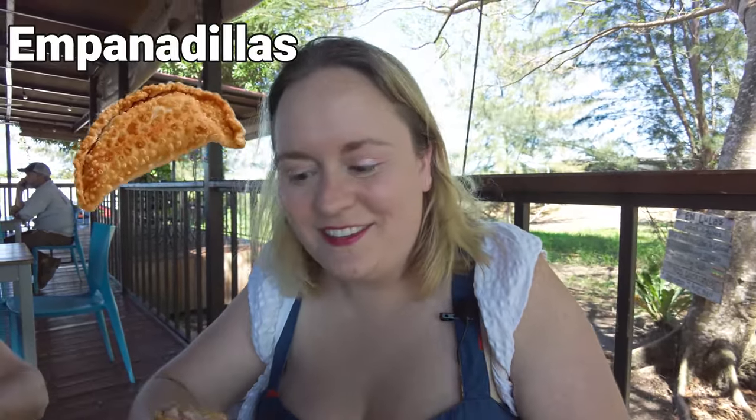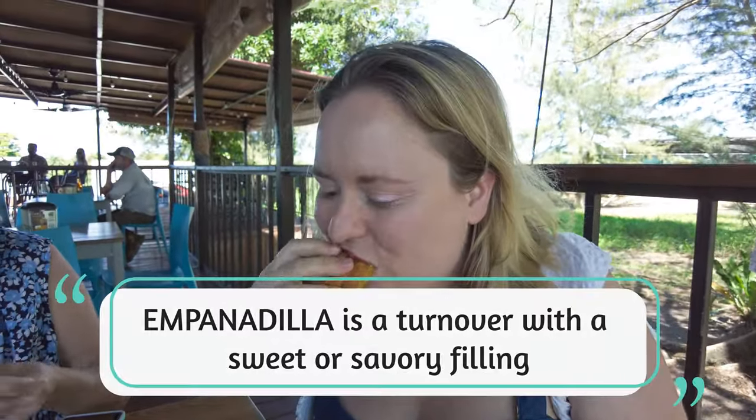Today we're here at Lula's Burger to try some amazing food. We're starting with these empanadillas of lobster. Let's see how they are. Whoa! This is delicious!